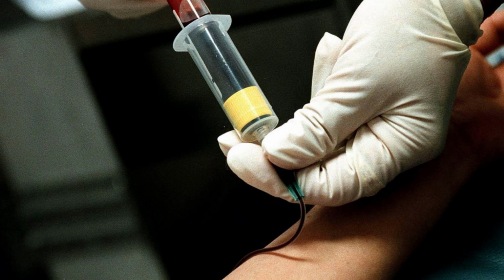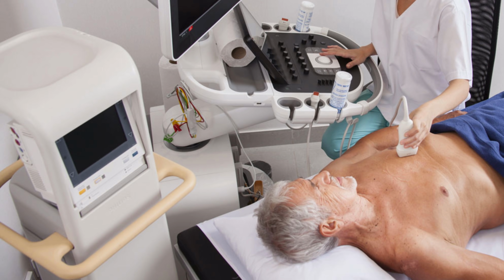This can also be measured over time to see how well your heart failure is controlled. The only way to formally diagnose the type of heart failure, so reduced or preserved ejection fraction, is to have an echo or echocardiogram, which is an ultrasound of the heart. It is important to have this test because it will determine what type of heart failure you have and therefore the best treatments going forward.